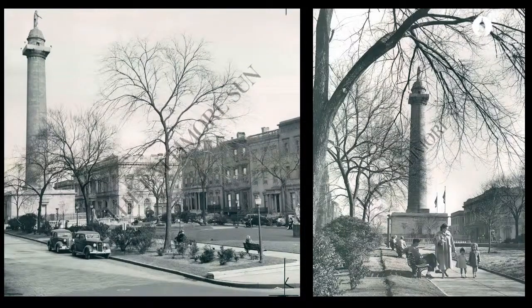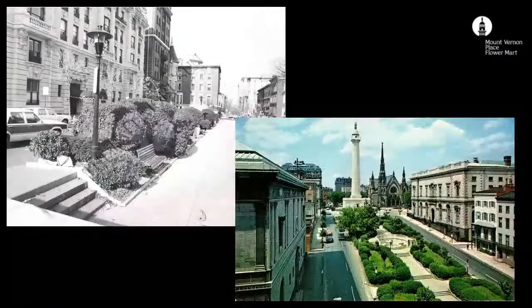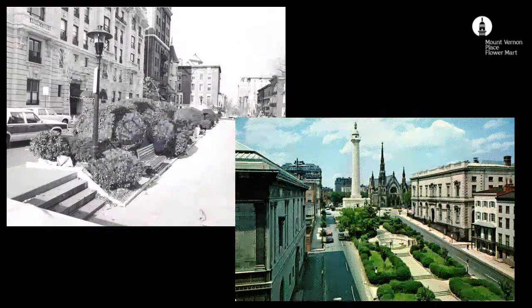As all of these plantings matured in the late 20th century, however, there began to be some issues. And around 1980, there was quite a bit of discussion in the newspaper. The Mount Vernon Belvedere Association, which is still here today, was increasingly concerned about safety in the squares.